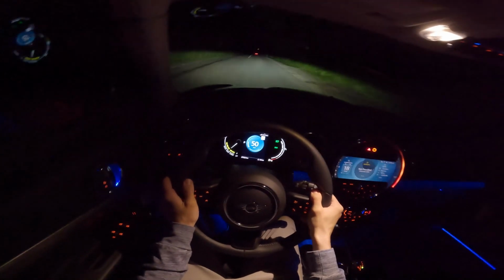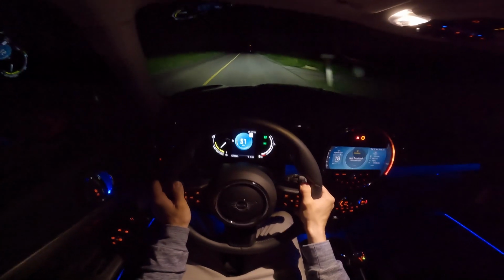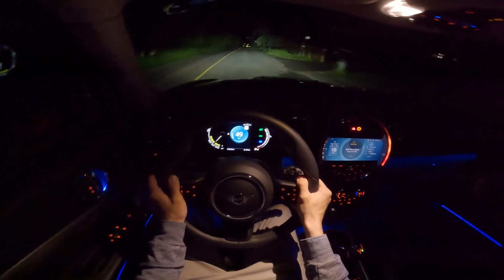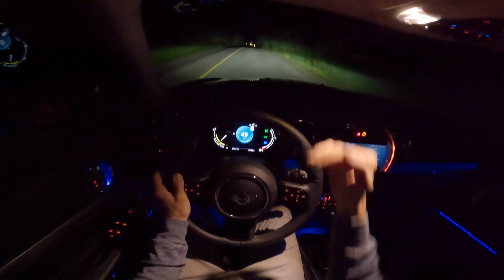The smoothness that the electricity provides is just very, very nice. Seamless acceleration and instant, non-stop.